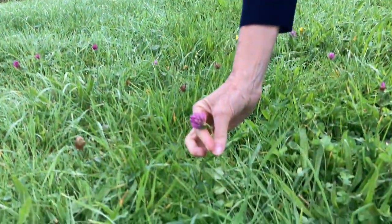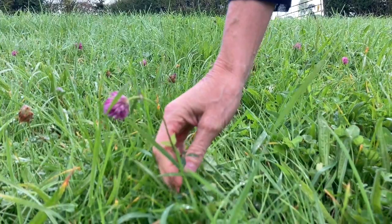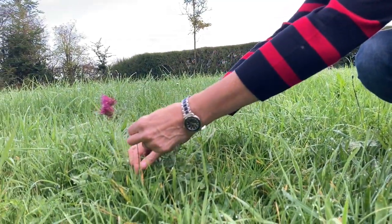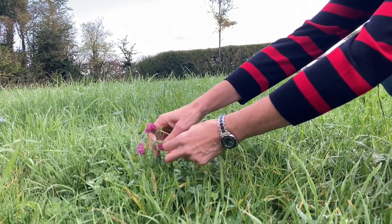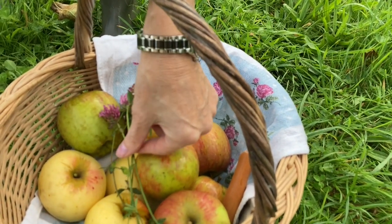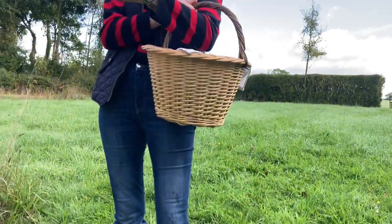Something else I want to show you, and it reminds me of my childhood, and these are clover flowers. Let's see, I'm going to pick a few and let's see what we can do with them. Now, let's see what we have in our front garden.